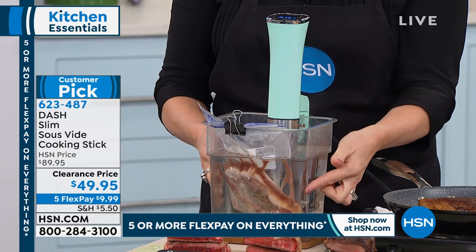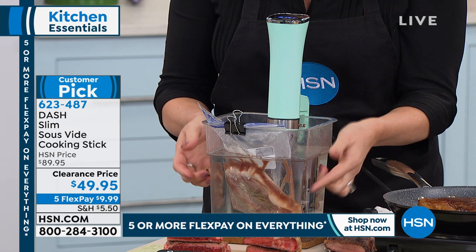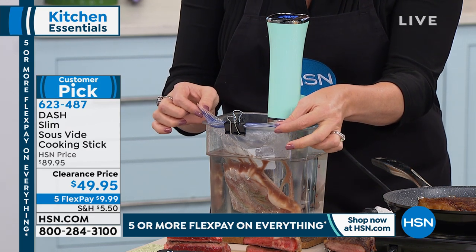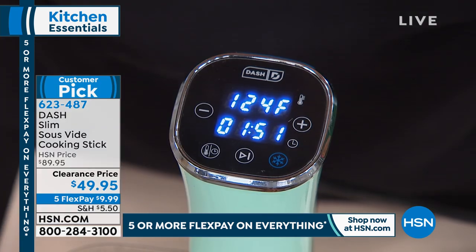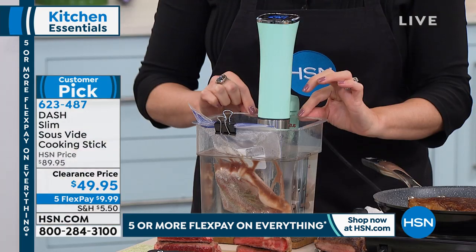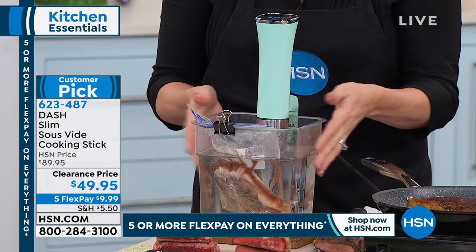So you can see this steak here. We're at about 140 degrees. This one will be medium, okay? If you want rare, you'd be at 120 degrees. If you'd like a well-done steak, you'd be at 160 degrees. And the sous vide just clips onto any pot. So any pot you own, whether it be a stock pot, this is just a clear pot that we use here in the HSN kitchens.